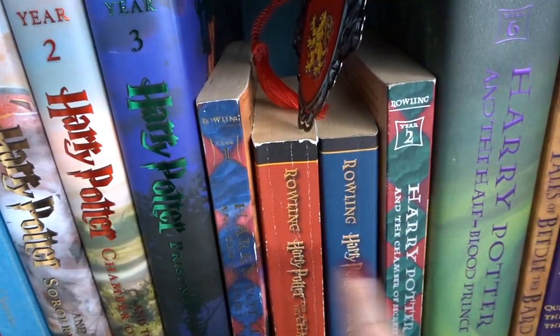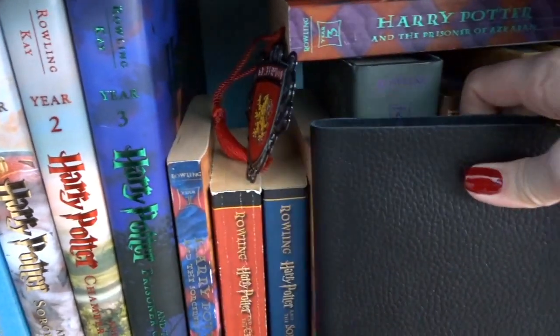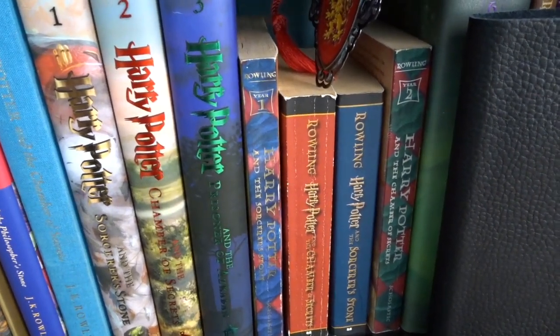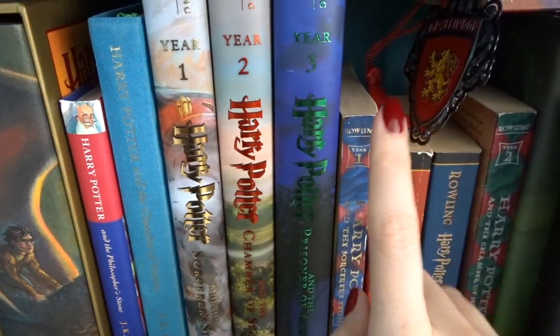So I just like to have some extras because I'm just crazy and I have to have extras of the books. Like, what if somebody comes to my house and says, oh, I've never read Harry Potter. Do you have the first book I could check out, or can I borrow from you? Well, if I don't want them to borrow my hard copy, then they can just take one of those.